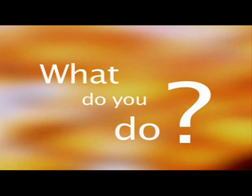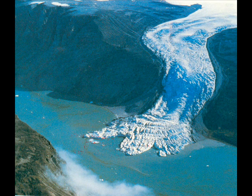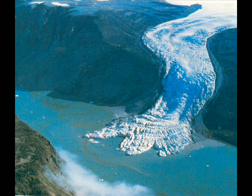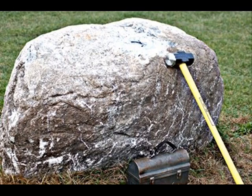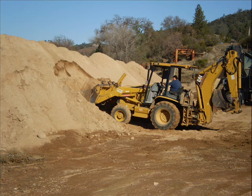So what do you do? Well, you have several choices. One, you can sit around and wait for the next ice age to come by. Maybe that will redistribute some minerals and trace elements your direction. Two, you can pack a lunch, get a sledgehammer, go find some igneous rocks, and make your own rock dust. Or three, find a local quarry that specializes in igneous rocks.